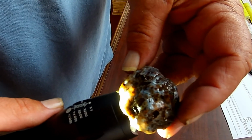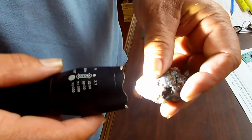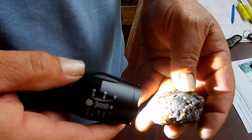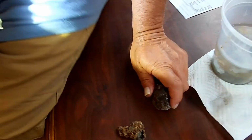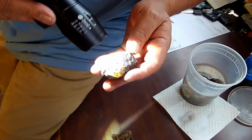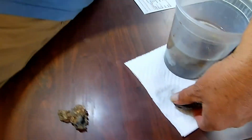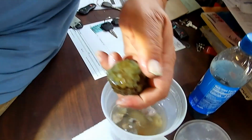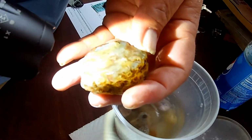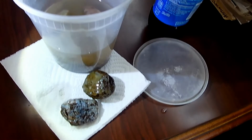Let's see the sides. Got some nice yellow coming out of it. Think we should cut that one? It's got some nice purple in it. It could have some amethyst or some citrine inside it. That's a good one. That one, you've seen, came out of Poncha Creek yesterday or the day before. Yeah, that's really a nice pretty. Good agate.